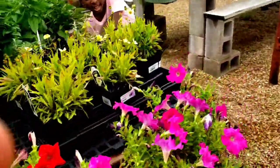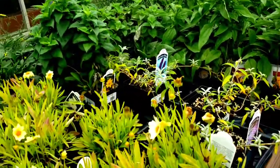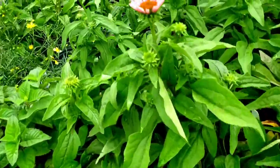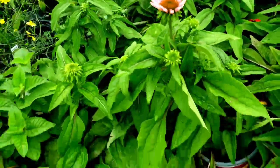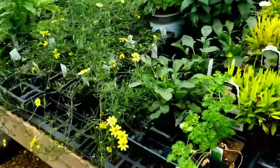What are you doing, Belle? You got stuff in your shoe? Rocks. Yeah, I'm trying to put all the rocks over here because it was so bad, I couldn't help it. It's really pretty. Alright, come on, the concrete.